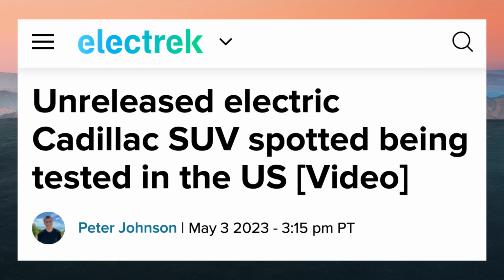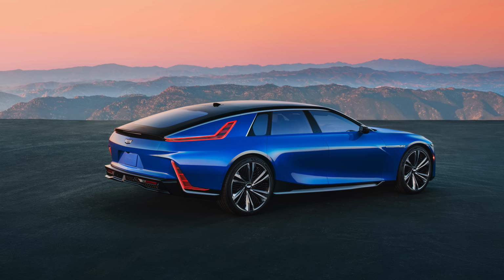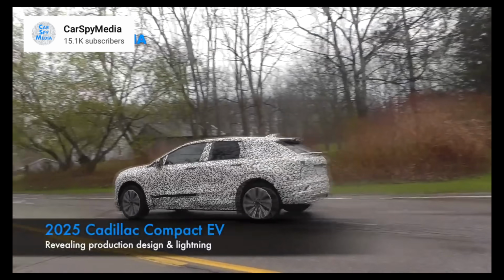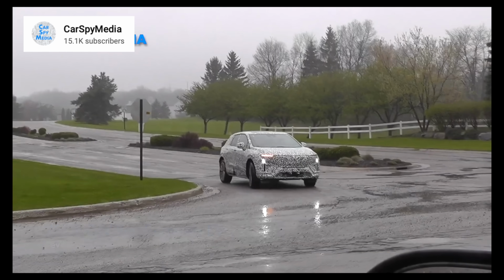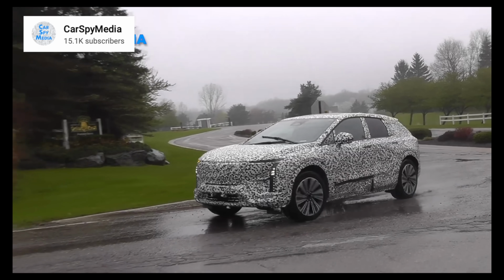Over at Cadillac, they have been spotted testing a new vehicle. While the Cadillac Lyriq has only sold 122 units so far, GM as a whole has huge plans for future EVs. Cadillac also plans to make the wildly expensive Celestiq, but Car Spy Media spotted a new EV that appears to be similarly sized to the Cadillac XT4. The big tip-off is the fake grille, which guarantees that this car is electric. It also takes design cues from the Lyriq. It's expected, based on rumor, to be built in Mexico and come in around 181 inches long.